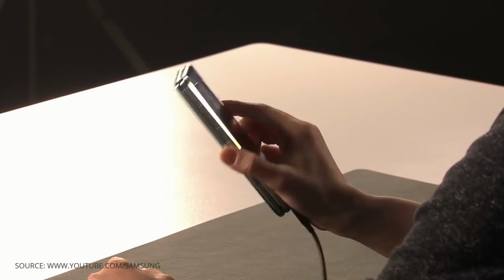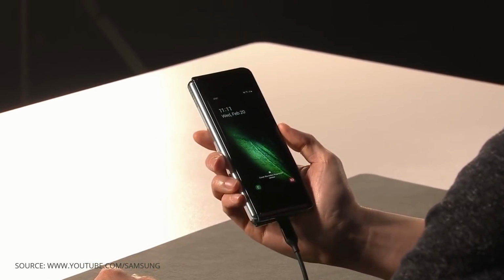Let's go. See, a lot of people didn't believe that Samsung would actually show the foldable phone at the event, but they did. I mean, they literally slapped us in the face with the phone right at the start of the event. Now, that's how you get everyone's attention.